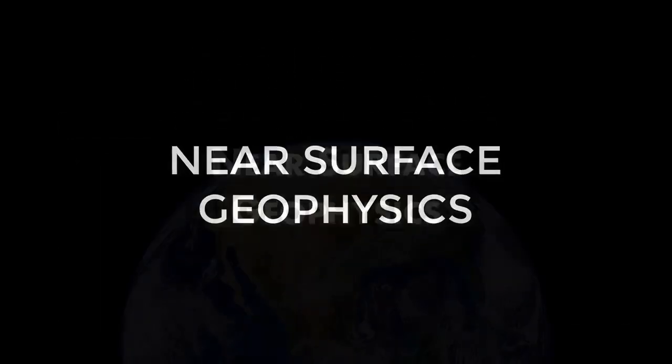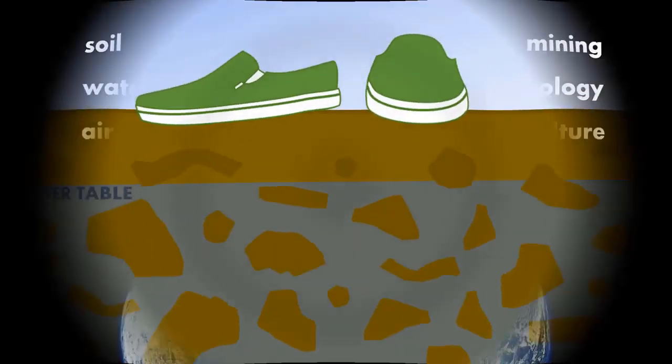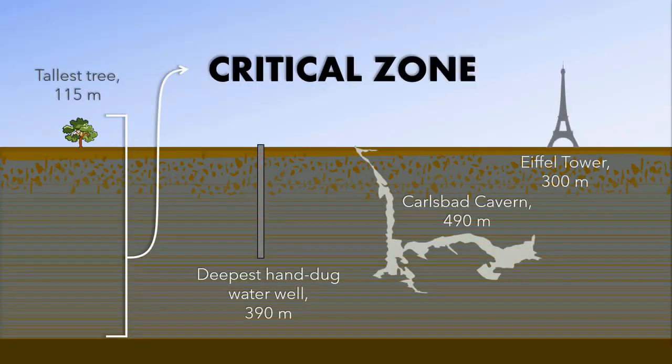Near-surface geophysics focuses on how the environment and human activity interact on and just below the surface of the Earth. Depending on the nature of the interaction, near-surface geophysicists may work on Earth materials right at the ground surface or down to a few hundred meters. This interval is known as the critical zone.